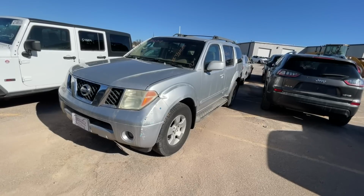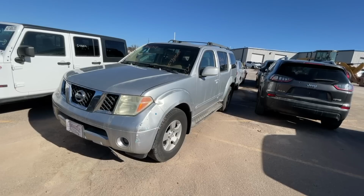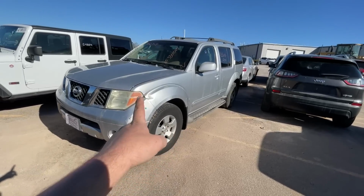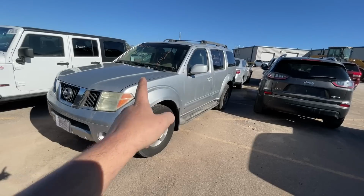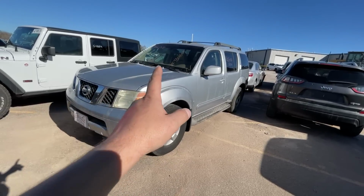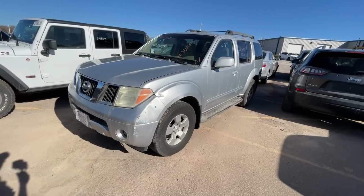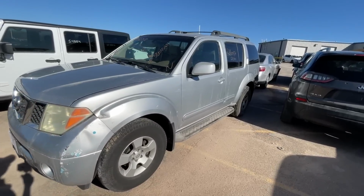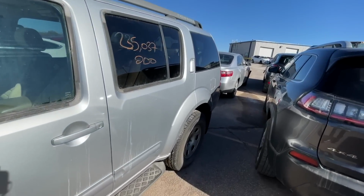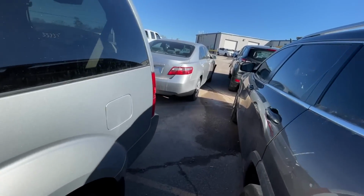Number one on my list, numero uno, is a 2005 Nissan Pathfinder, 235,000 miles on the clock, listed as a non-runner. But you guys know I love non-runners, because so many times I've come out here and fiddled with them for just a minute and I get them running, and then I know that this is one I want to bid on. Now, I'm not sure if I want to bid on this. We've never had one of these on the channel, so maybe it would be interesting. But if I'm not mistaken, this is a timing belt motor, and with 235,000 miles on the clock, I could pretty well assume what's probably wrong with it.